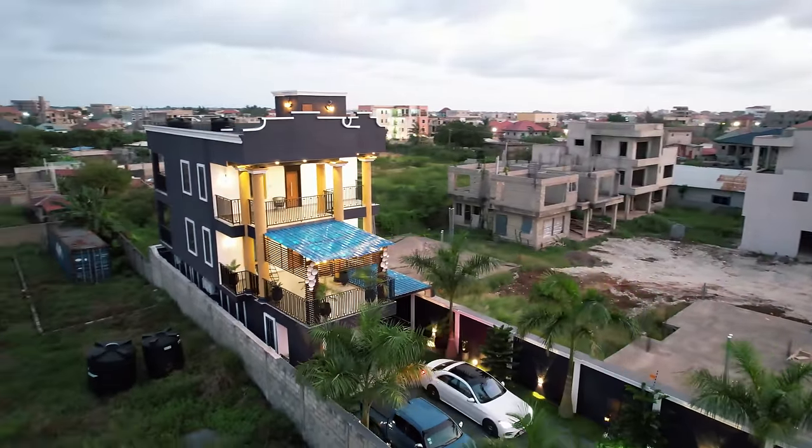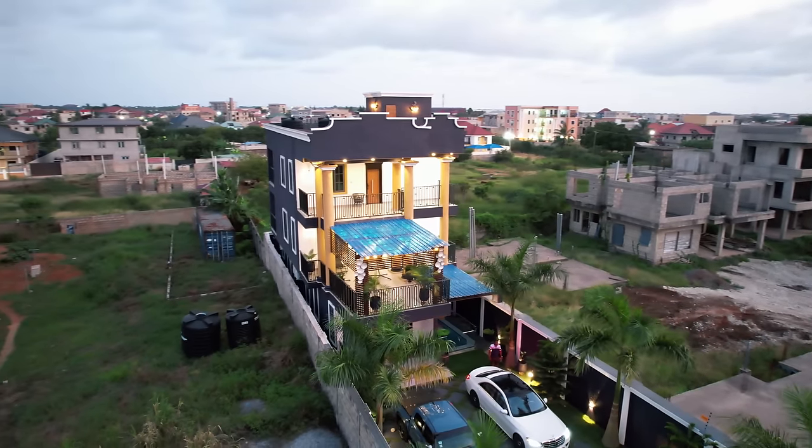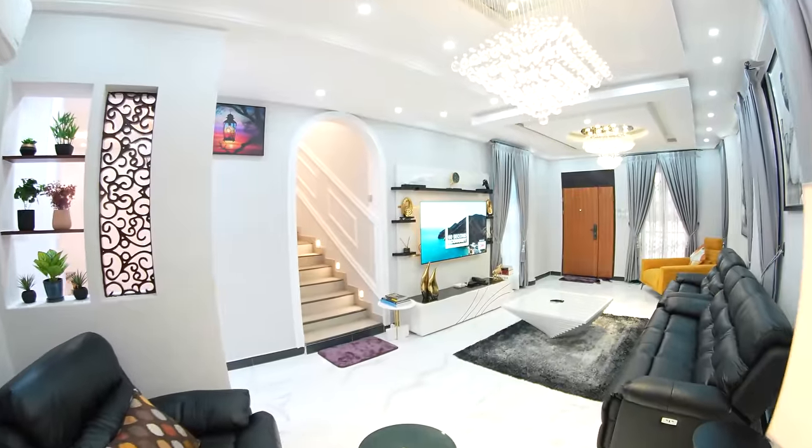Do you know how long it took us to build this house? How long did it take? I was just about to ask you. So we were actually on a supersonic speed. And if you have the resources, building your house in a shorter time is much cheaper because the cost of building materials would have been a bit reasonable. So we built this house within 11 months, including the deco and everything.